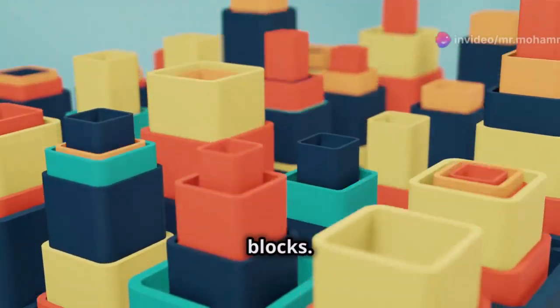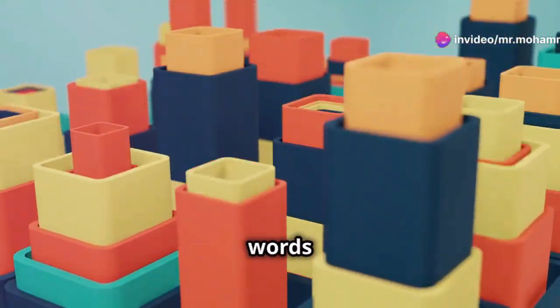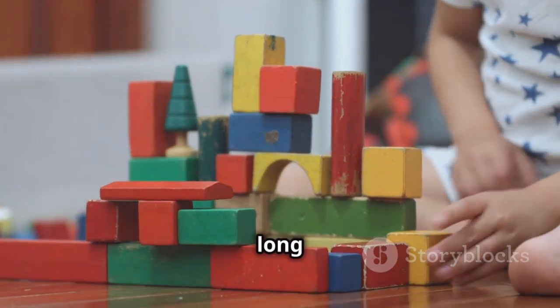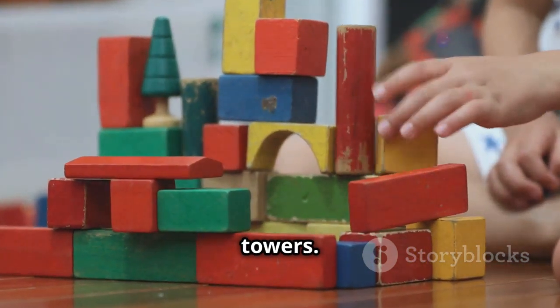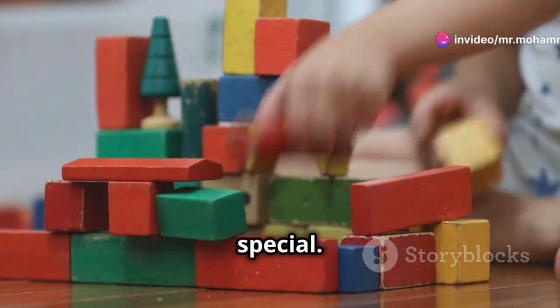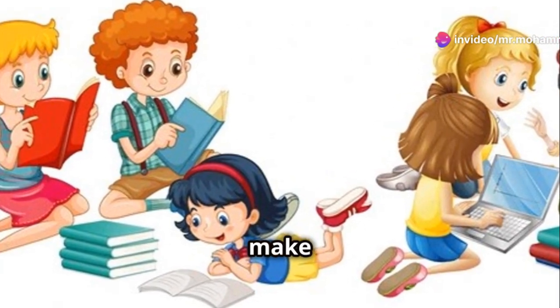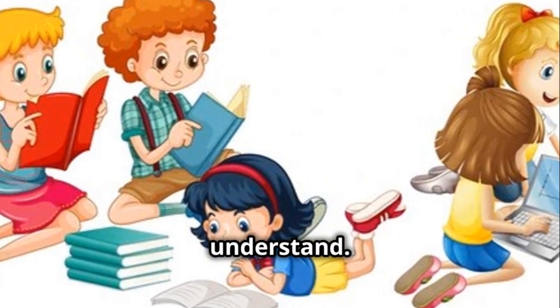Sentences are like building blocks. Just like we use blocks to build structures, we use words to build sentences. We can make short sentences or long sentences, just like we can build small towers or tall towers. Each sentence can be unique and special, but no matter the size, every sentence needs to make sense. It's important that our sentences are clear and easy to understand.